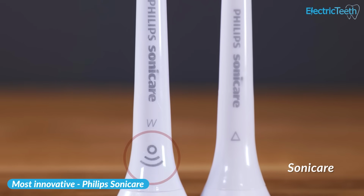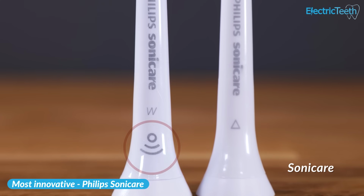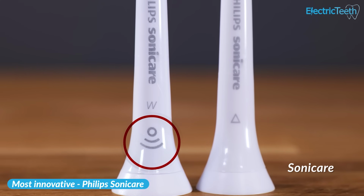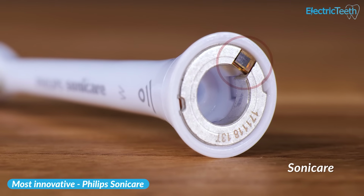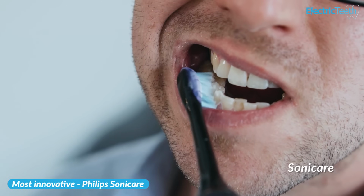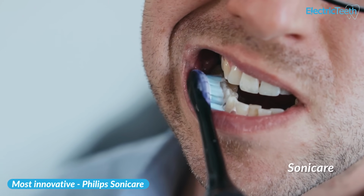One of the more recent additions is brush sync technology, which will actually remind you when you need to replace your brush head, or it will select the most appropriate cleaning mode based on the brush head that you select. And I think that's slightly more useful technology than we're seeing with the likes of Oral-B at the moment. Of course, that can naturally change with new models, but for me at the moment, it's Sonicare.